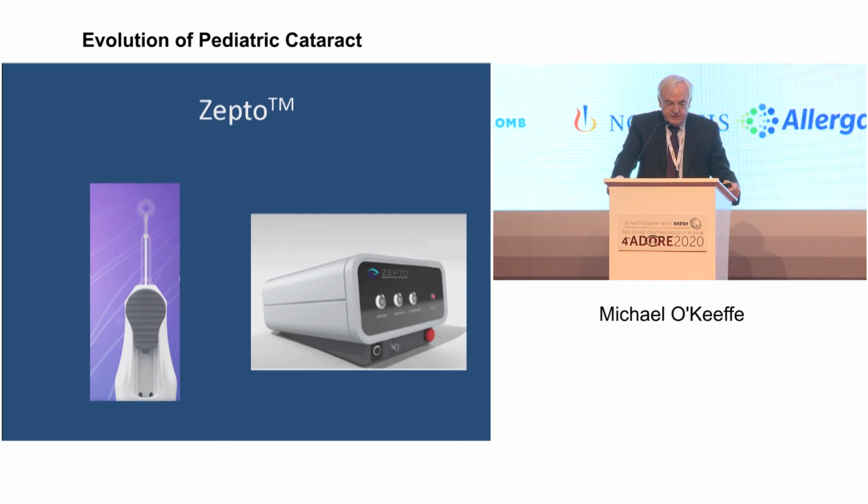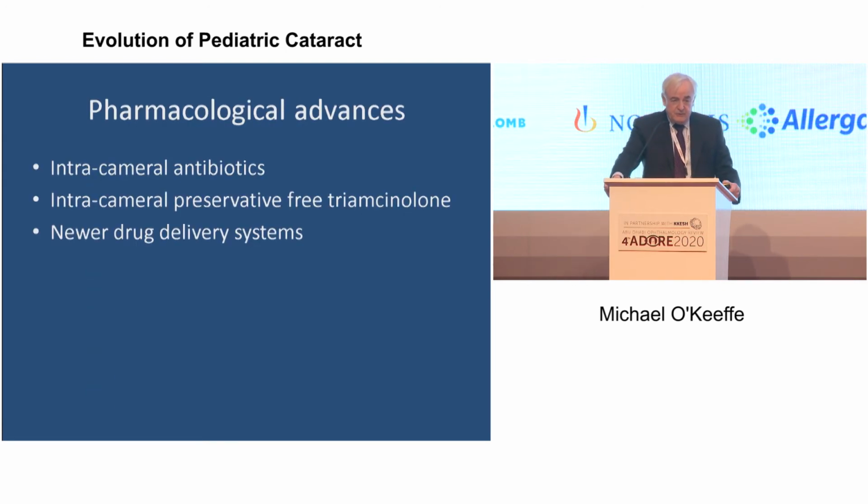Just some new things that have emerged. This is known as the Zepto. It's been approved in America. You put this little instrument into the eye of the child, and it opens up, and it's driven by a motor. As an electrical impulse comes in, it sticks to the capsule. And it's the alternative now to the Clotti system. I'm not sure how many people are using it, but it's certainly a potentially very useful new technique for doing anterior capsulorhexis, which is one of the biggest problems in these kids. You've got to get that right. If you get that right, everything else follows on almost. It's like adult cataract surgery. If you get the capsulorhexis wrong, you're on the back foot from there on in.